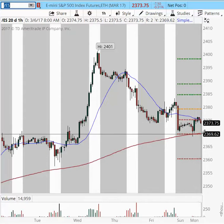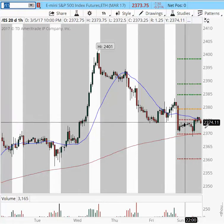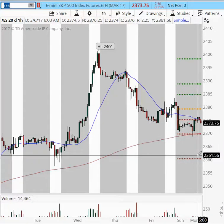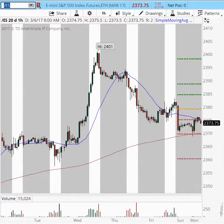If we get a full retracement here to 2370, however, it's going to be very hard to trade this cluster since we are sandwiched in between very close support and resistance, so a very tight range that does not promote a good risk to reward ratio. But if we break below 2370, we can have a rocky downward move all the way to 2360. And let's take a look at Nasdaq.